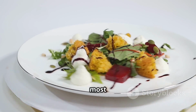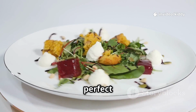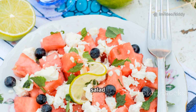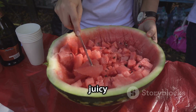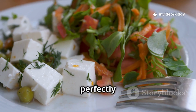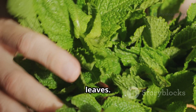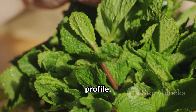And finally, the most refreshing combo you can imagine. A light and vibrant salad that's perfect for a hot summer day. Watermelon feta mint salad. This salad is a burst of summer flavors in every bite. Cube up some juicy watermelon, making sure to remove any seeds, and toss it with crumbled feta cheese. The salty tang of the feta perfectly complements the sweetness of the watermelon, and plenty of fresh mint leaves. The mint adds a refreshing coolness that enhances the overall flavor profile.